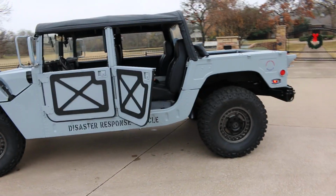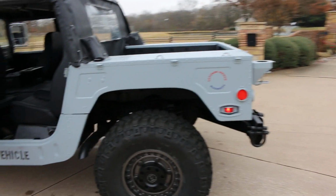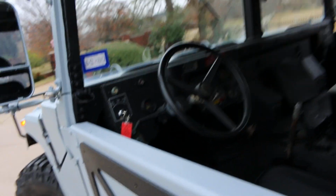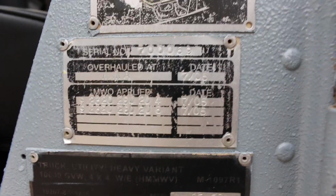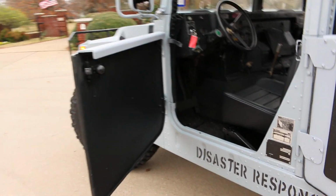Here today to show you a military H1 Hummer that has a lot of really good upgrades. It's titled and licensed for the street. It's powered by a V8 diesel engine, and it was government rebuilt in July of '05. And that's the data tag that shows that. And when they do a government rebuild, it's pretty complete.